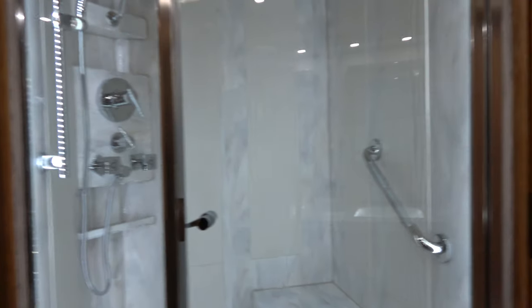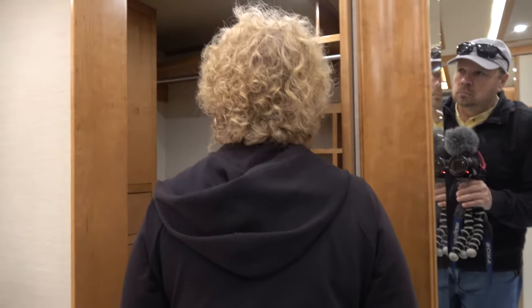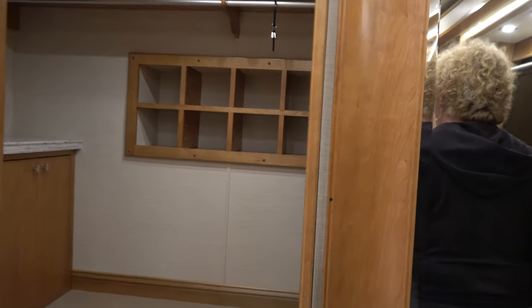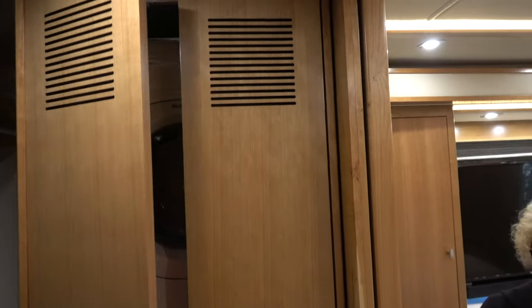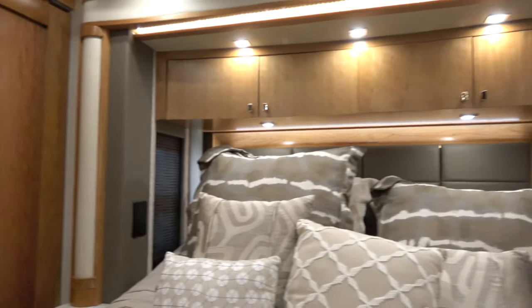But it's still only one toilet, isn't it? Wow, walk-in closet. Oh, a little makeup table. You'd be stuck back in there. The lights. Washer and dryer and then this. Yep. Let me come out of the closet. Shut on the front porch.